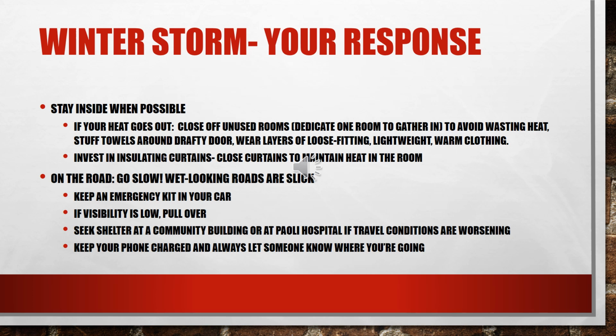If your heat goes out, you need to close off any unused rooms, dedicate one room to gather in, and avoid wasting heat. Stuff towels around a drafty door and wear layers of loose-fitting, lightweight, warm clothing. Also, you should consider investing in insulating curtains. Close off any curtains to maintain the heat in the room.